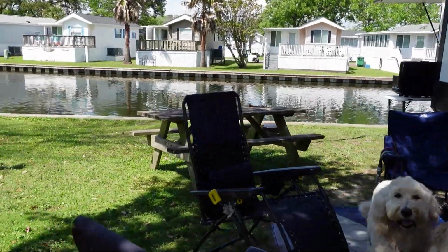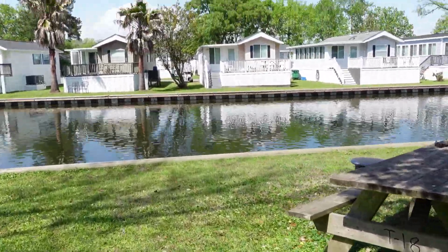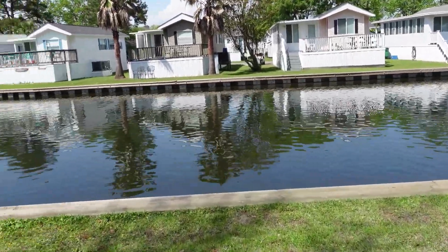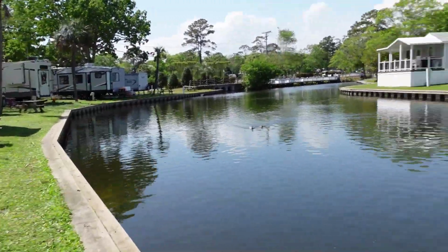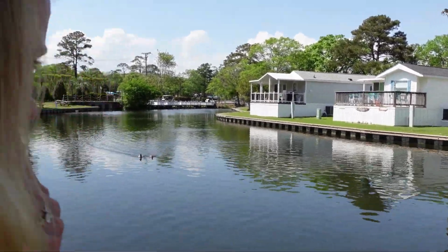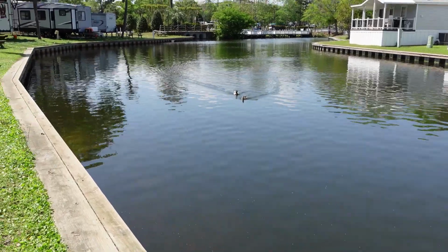All right. So I'm going to walk you around up down here. Go to the back corner. And it is the duck season and also the Canadian geese are here as well. But here they all come.